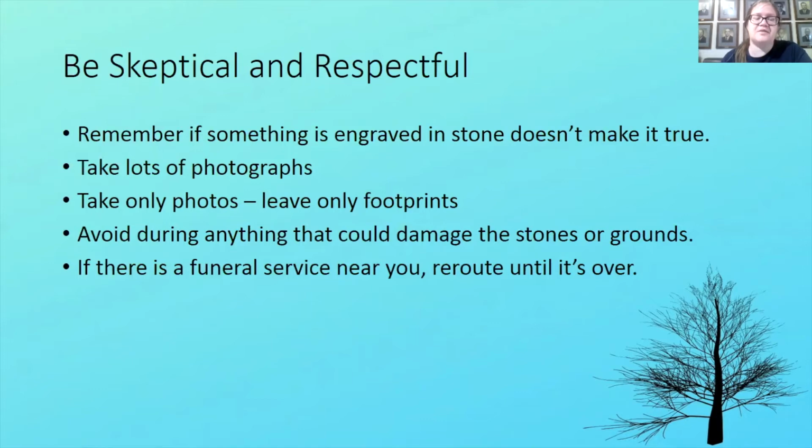Take lots of photographs. Take only photos, leave only footprints. Don't take anything from markers or tombstones, because family members have put them out there for them. Avoid doing anything that could damage the stones or grounds. And if there's a funeral service near you, reroute until it's over. Whenever I go out to my mom's grave, I always check obituaries to make sure that there's no burial out there at that time.